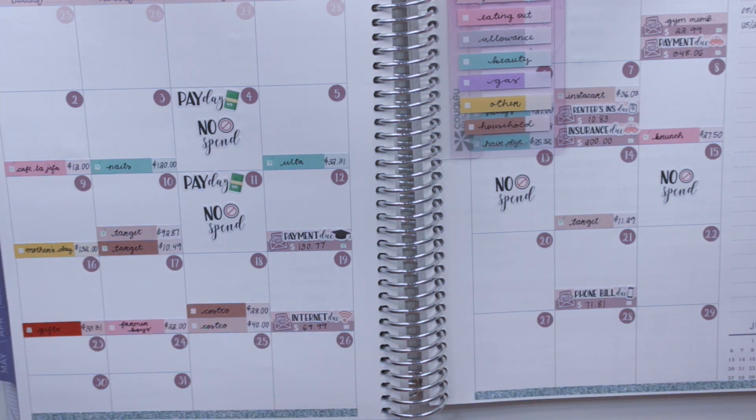I know quite a few people like to combine things like that together, but personally I like to know exactly how much I'm spending for particular items so that I know if I should increase my amount or decrease it throughout the year. So that's what I spent there.